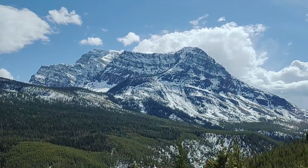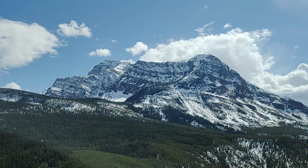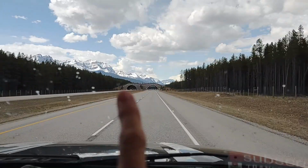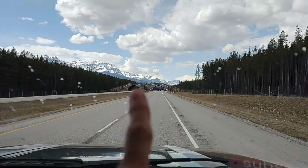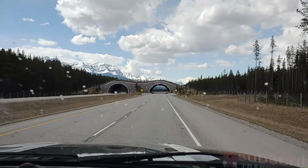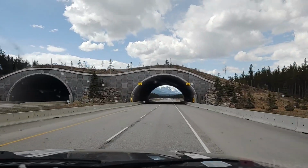Okay, so there appears to be no check station between British Columbia and Alberta on this stretch of road through Banff from Kootenay National Park to Banff National Park. So we're all good. Double tunnel bridges. See how there is forest right on top of them? That is for animal crossing. Built that whole thing for animals to cross there.